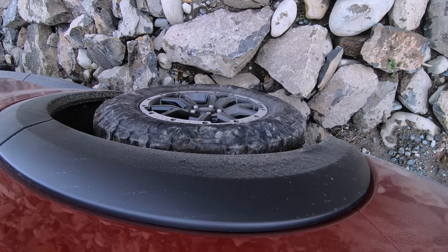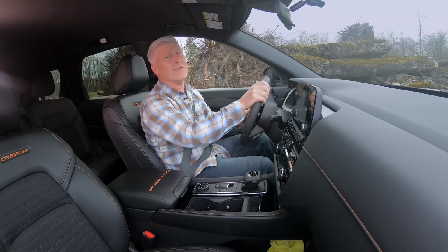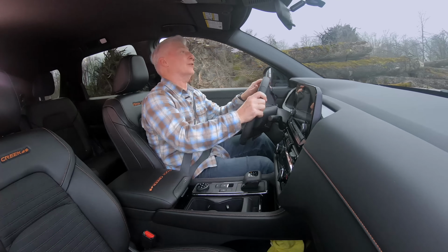Rock Creek has a little bit more than a half an inch of extra ground clearance. Could probably use another half an inch here. Not that it makes any difference in this situation, but approach, departure, and breakover angles are all improved a smidge with Rock Creek. So here's the deal. I've driven the regular Pathfinder in some light off-roading conditions, the kind of stuff that the people that own this rig will actually do. And it's fine. Let me show you some of that stuff.